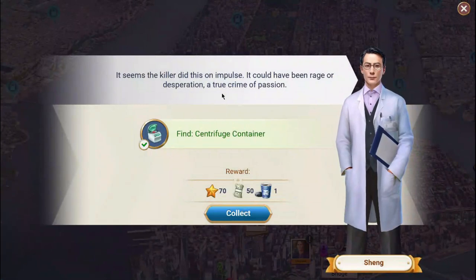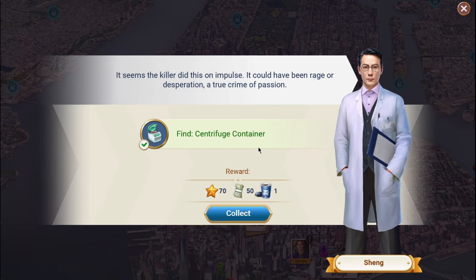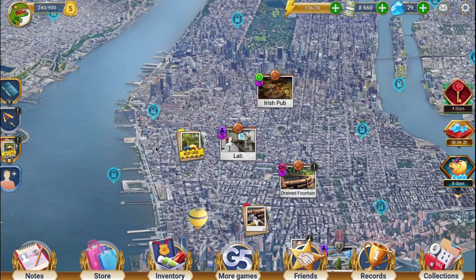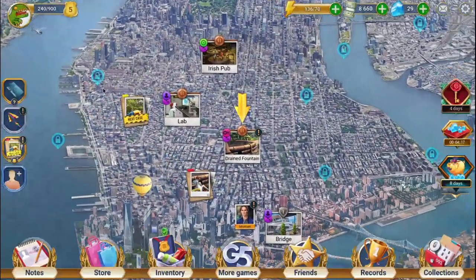It seems the killer did this on impulse. It could have been rage or depression, a true crime of passion. He's wanted for a felony. Detectives, we saw him while on duty in the park, skateboarding. We tried to detain him, but he vanished. Guilty.